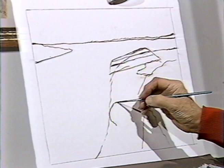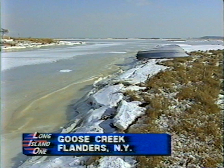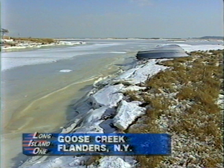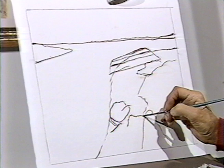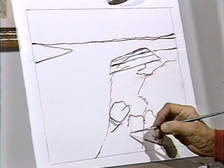I'm told that there are houses all over the place, which obviously they know that that boat is out there. So it's not really too much of my concern. I'm very glad that it was there, because it gives a nice touch to the composition. Here are these great ice formations, which are equally as difficult to paint as rocks.